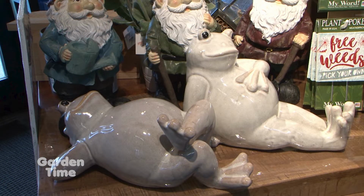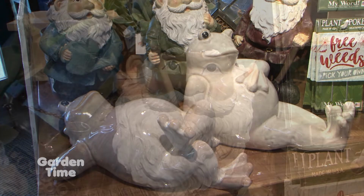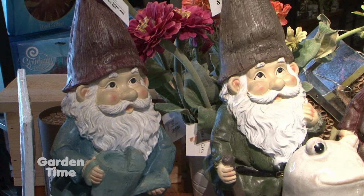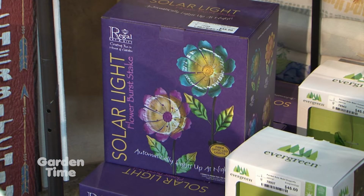Yes, and fun. We like to have fun with some of the things in the store. So we have a variety of outdoor gardening things, a lot of statuary, both ceramic and metal. And then we have a lot of gnomes this year, which are always very fun out in the garden. A lot of solar lanterns, which are fun out on the patio.